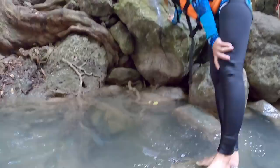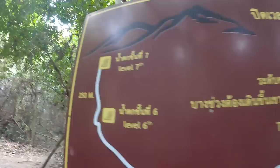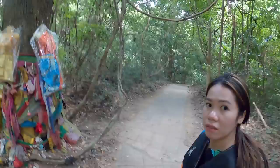So here we are. We're going to number 5, and 6. And 7 is the final one. At these waterfalls, this is the second time that we saw this. If anybody's from Thailand, let us know what it is. Are they selling these, or offering them? Because they're outside. Something like an offering? We don't know. Unless they're for sale, you can just take them and buy them somewhere, but there's nobody around.